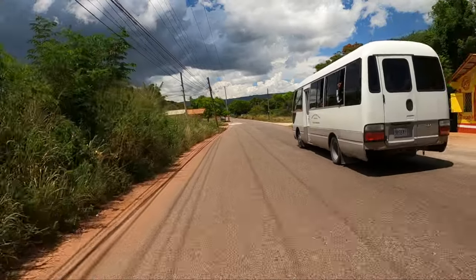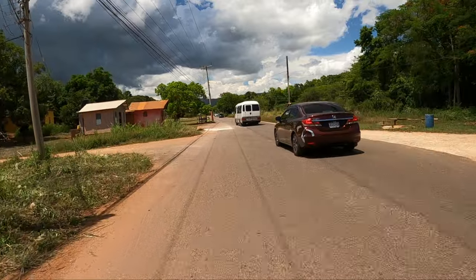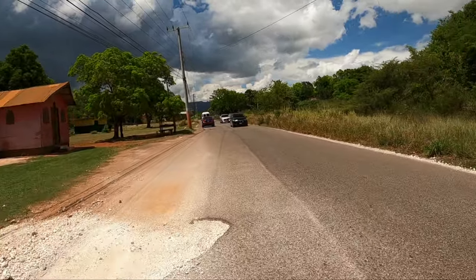Yeah man, you have to look out for them potholes, you know. If you drop into them potholes, you can call it a day. The front end mash up.